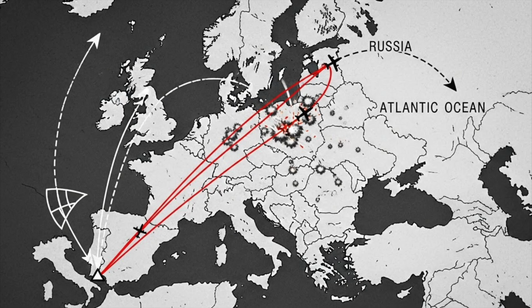The German air defense system was set up to catch bombers coming in and going out toward the west. They weren't prepared for bombers that just kept going. The B-24s would land in Russia. The crews would rest. The planes would be refueled and rearmed. Then, a few days later, they would take off again. They would bomb another target on the way back to Italy.